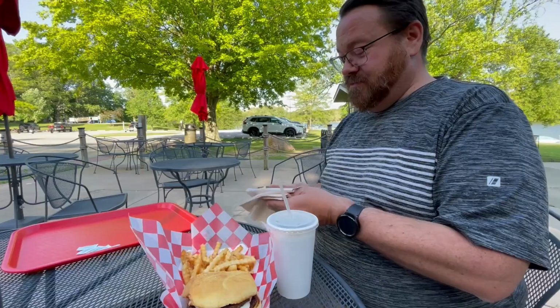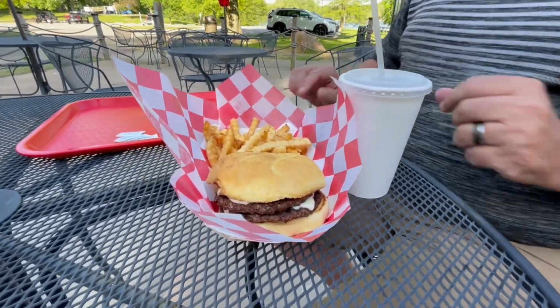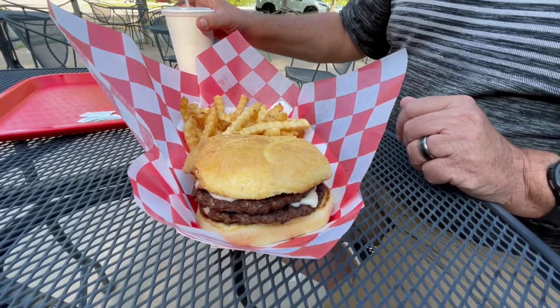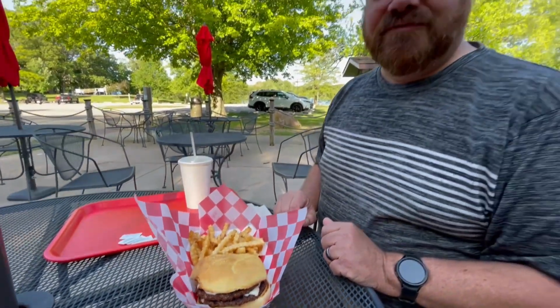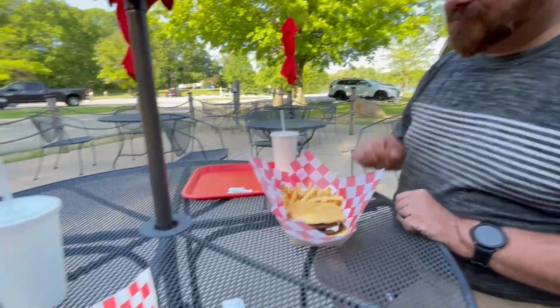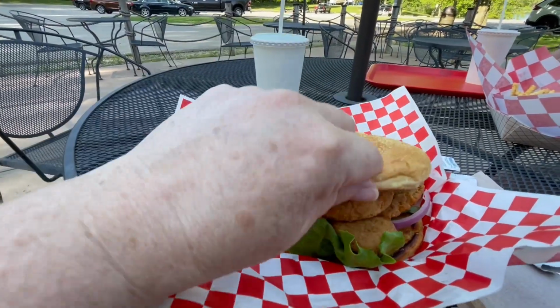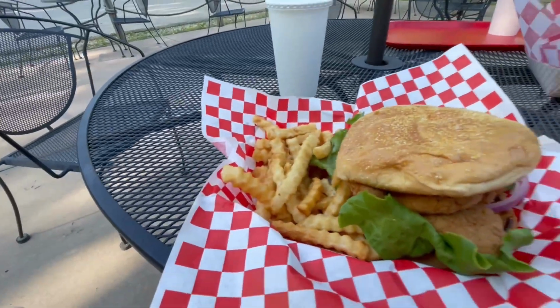It's hot. Got a burger? It is a burger. That looks really good. Fries. Crinkle cut fries. I love crinkle cut fries. I'm starving. Well, eat up, honey. Thank you for dinner. I have the chicken with the fries.